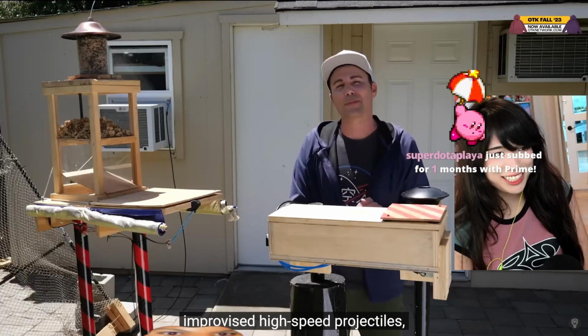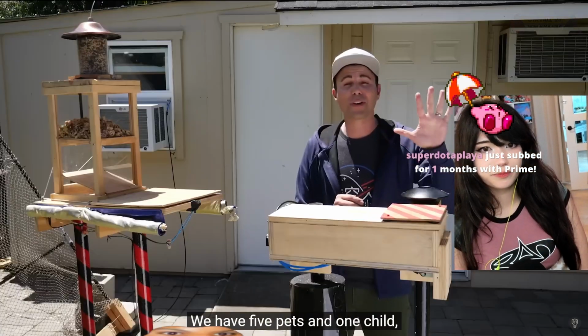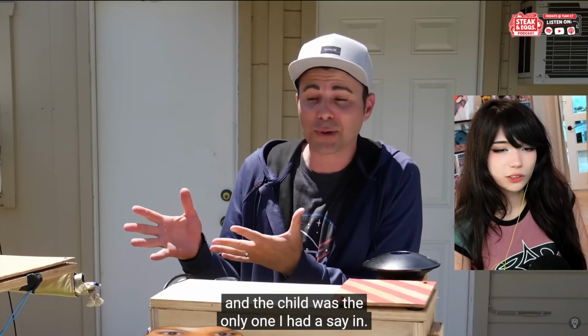Now, with regards to squirrel safety, I know I seem to have this reputation of projectiles, and so this one might worry a few animal lovers out there, including my wife. We have 5 pets and 1 child, and the child was the only one I had a say in.